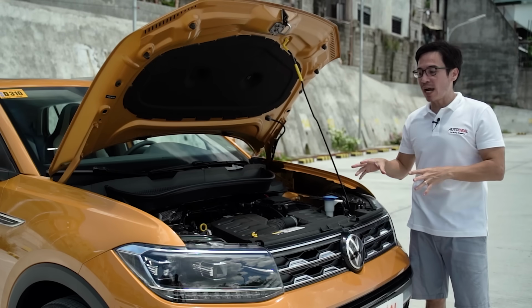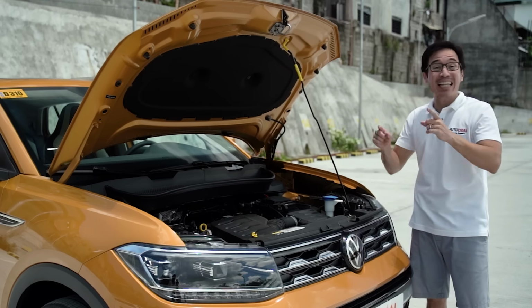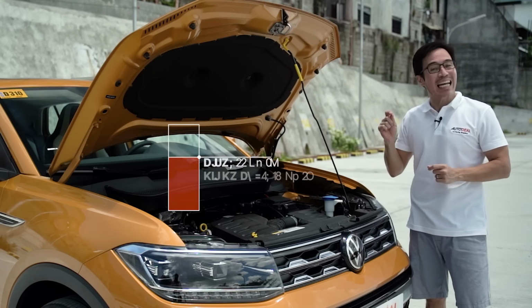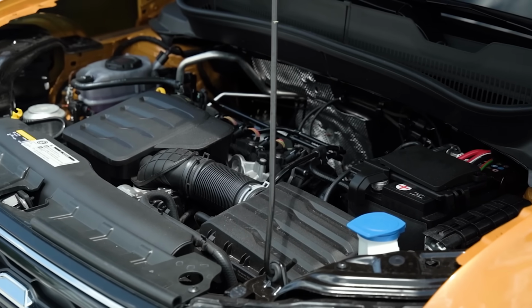Now, fuel consumption wise, we were getting about 18.5 kilometers per liter on the highway. Quite impressive, and yet still in light traffic, impressive still, because it was doing a hair over 11 kilometers per liter. So in total, that's not bad at all.